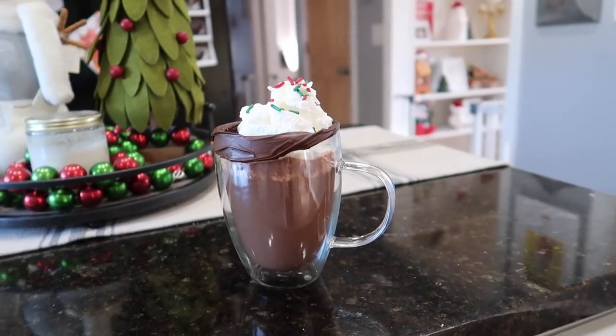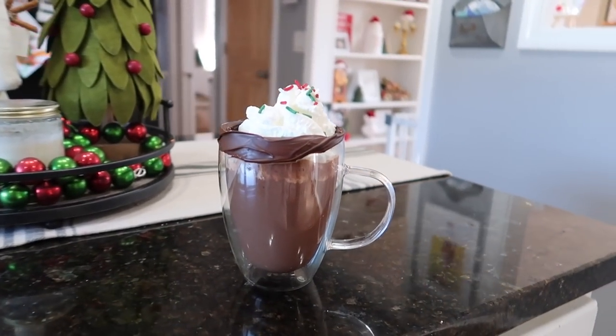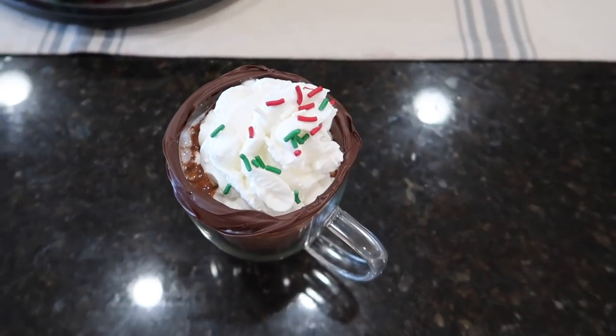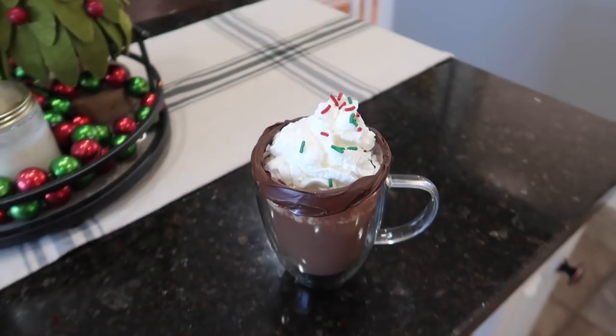This hot cocoa is so good. It is like drinking a glass of Christmas morning. It just truly transports you to a very happy place.